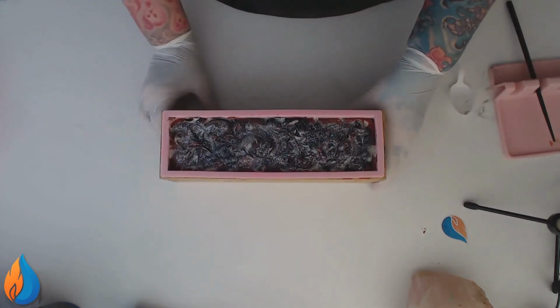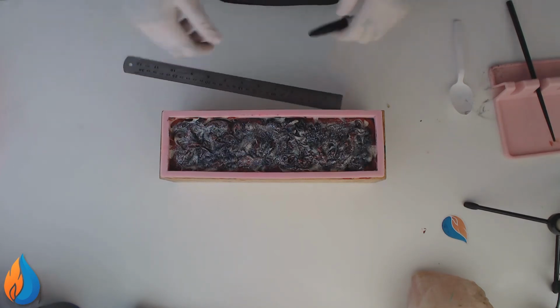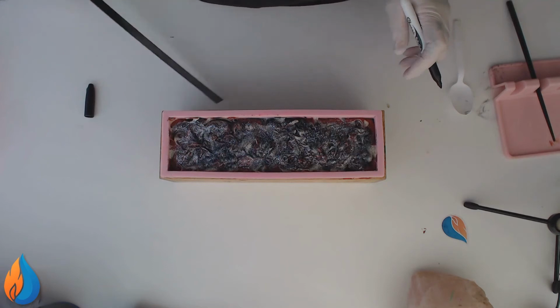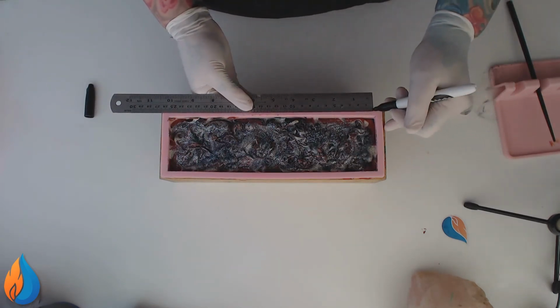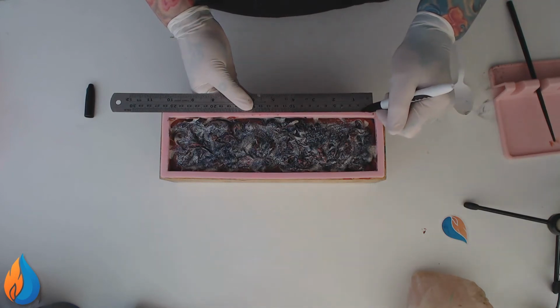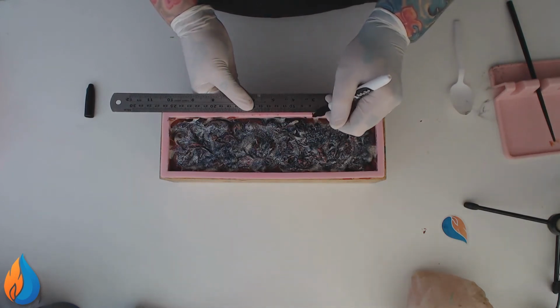I've come back to put the top on the soap now. Oh, I'm such a dickhead. I totally forgot. I was just so busy with the freaking glitter. I didn't even remember. Oh my god. Sometimes, no, see, all the time I wonder about myself.